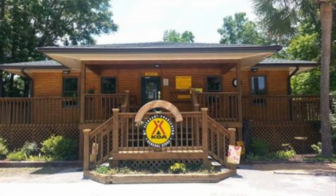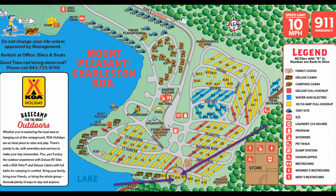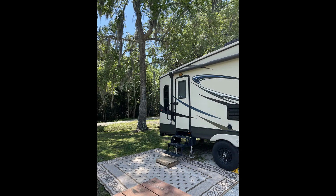We stayed at the KOA in Mount Pleasant, which is just a little bit north of downtown Charleston. Probably a 20-minute drive. Wasn't bad at all. Anyway, it was a beautiful campground. We stayed in B14, which was a back-end site, and it backed up to a stream, and so we didn't have anyone behind us. It was very quiet. The sites were a little close together, but they weren't bad, just what you could expect.